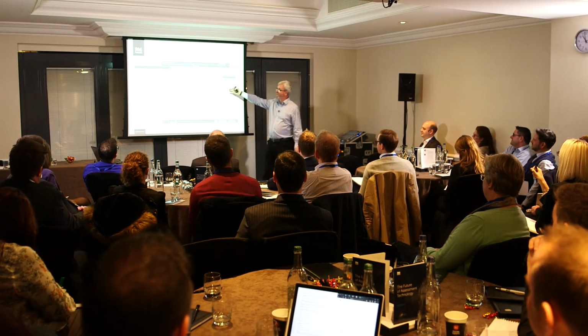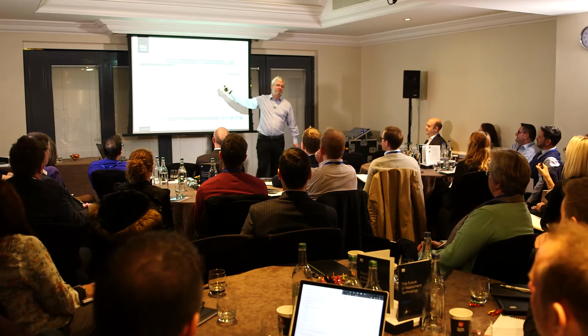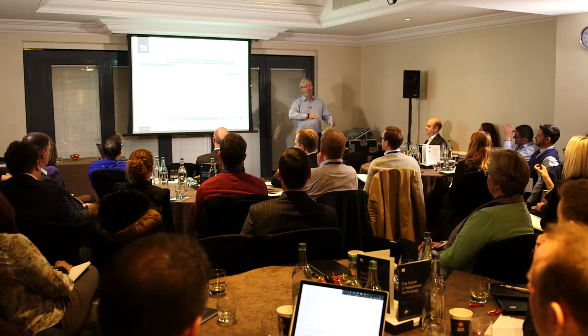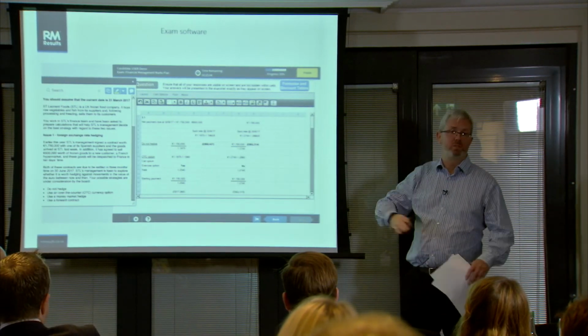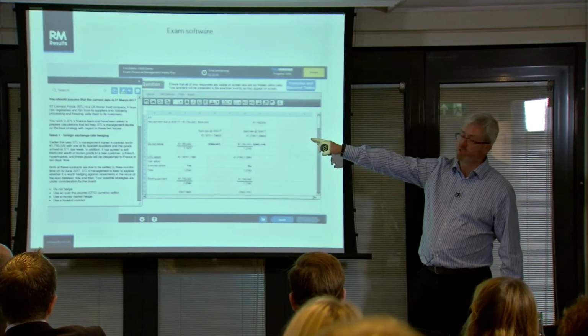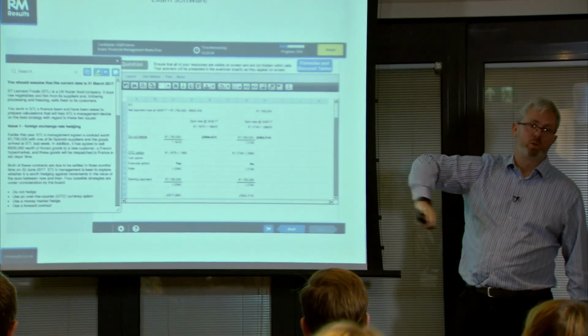It looks like a spreadsheet. Actually, you can turn it into word processing mode if you happen to be doing written exams rather than calculation, or indeed, you can do a bit of each. All it does is take these cells and expand them into just normal word processing. You've got your question up on the left, and you can annotate it and highlight it and do all that sort of stuff.